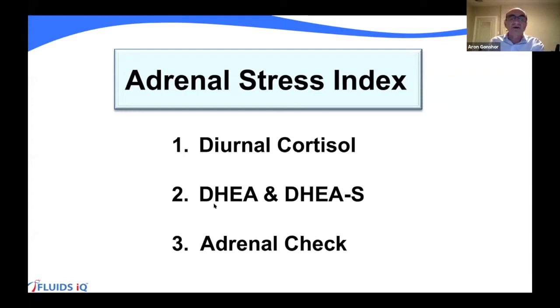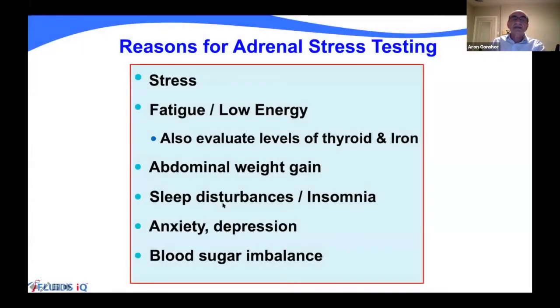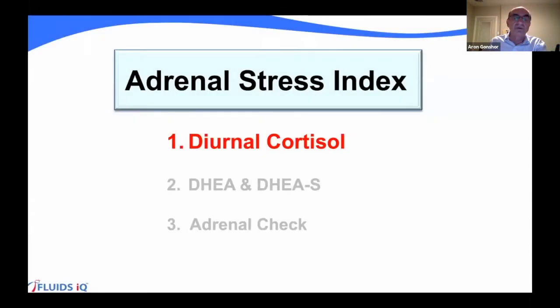We're going to get a quick look at the three different things that you can be looking at. The classic first one is adrenal stress testing in general. Why are you testing for it? Well, you want to deal with the issue of people who are under stress, and you want to know how they're coping with that. What happens when you have fatigue or low energy? What about people who are gaining weight in their abdominal area or have sleep disturbances or, in fact, insomnia? What about people with anxiety or depression? Or, very important, have various blood sugar imbalances? What do these particular hormone tests tell you about that situation?